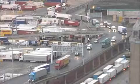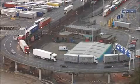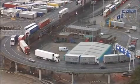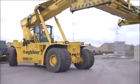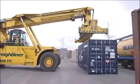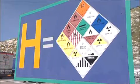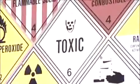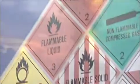If not correctly packaged, stowed and declared, the shipping of dangerous goods has the potential to jeopardise everyone in the chain. Crew, dock workers, hauliers, public and passengers, fishermen, emergency responders, and of course the environment in which the goods are transported. The possibility of serious consequences from the transport of dangerous goods remains a major concern.